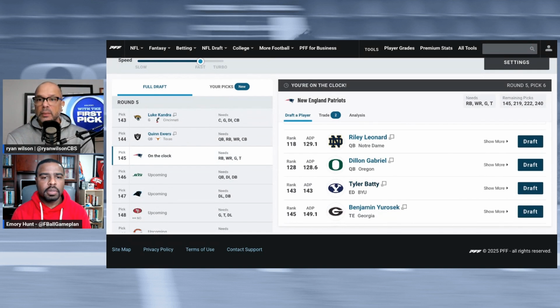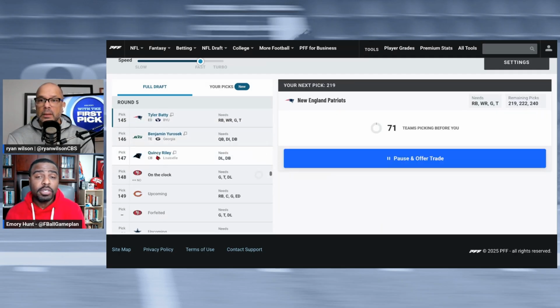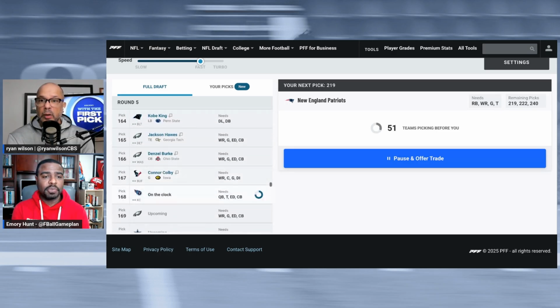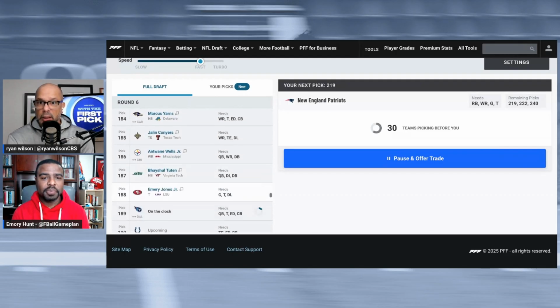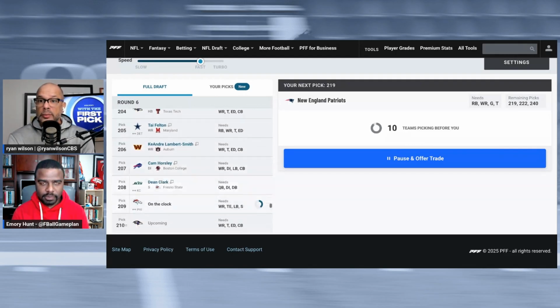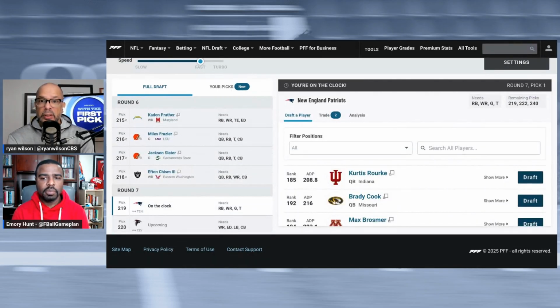What do you want to do, Emory? Tyler Batty out of BYU, dominant up front. He's probably married, probably has kids coming out of BYU. We know how they roll out that way. So I will say Batty is someone that can play across the defensive front, gives you more versatility inside the ball. He is built like someone you would make in a lab to play in Madden to dominate off the edge. And I think you're right about all those things coming out of BYU. Older, good kid, so on and so forth, but also can absolutely outmuscle anyone you line up in front of him.